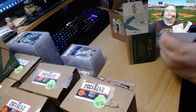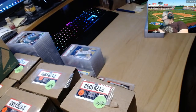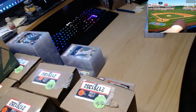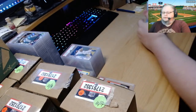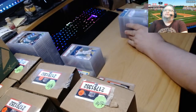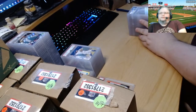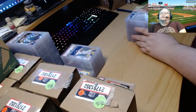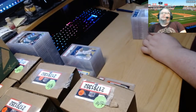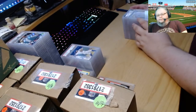I don't ever get disappointed, especially with these modern ones, the ones that I personally pulled. I think the vast majority of these I personally pulled, those Alec Bohms I did buy, so those weren't ones I personally pulled, but everything else I personally pulled, so I'm not disappointed when those come back as a 9. I'll only start getting disappointed if it's like a 7 or less, because that means I really missed something. 9, sometimes just flip a coin.